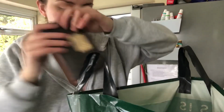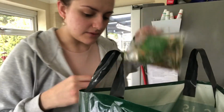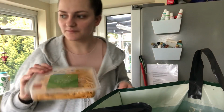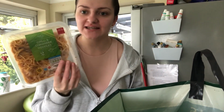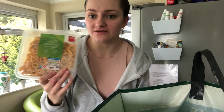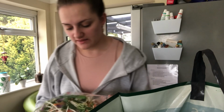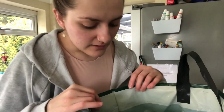So I have my bag. I got a few things that obviously weren't baking related, but I thought I'd show you. I got some stir fry. You can only seem to get this from, my sister's watching me. I got this chilli and coriander noodles. You can only get it from M&S and I really, really like it. And it's only £1.50. Then to go with it, I got pea shoot and garlic stir fry because it's flavoured, so it's a bit nicer than just normal stir fry.